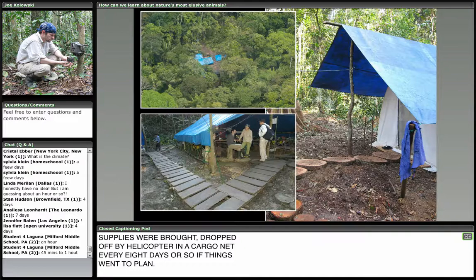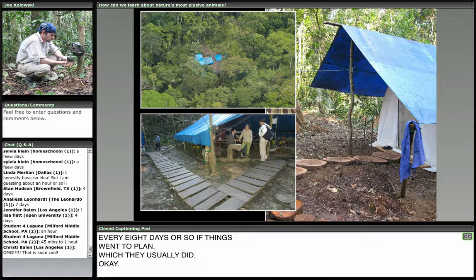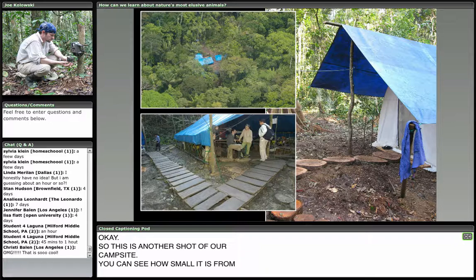Okay, so this is another shot of our campsite. You can see how small it is from the air there up on the upper left. This is my tent on the right, and you can see kind of our main research tent on that picture in the lower left as well. This is me chatting with some of my colleagues there.